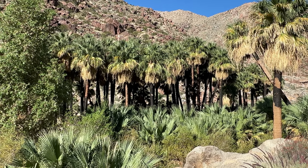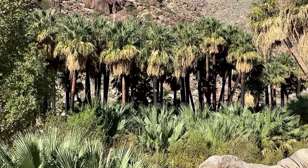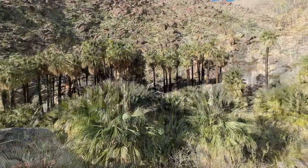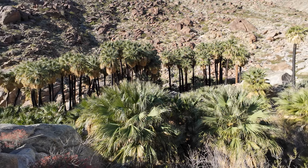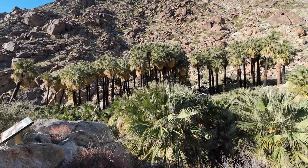We know we're at their water source. It appears that this is where the water starts. Well, it's probably traveling under the rocks, but this is where it appears out of underneath the rocks. It's right where the palms are.